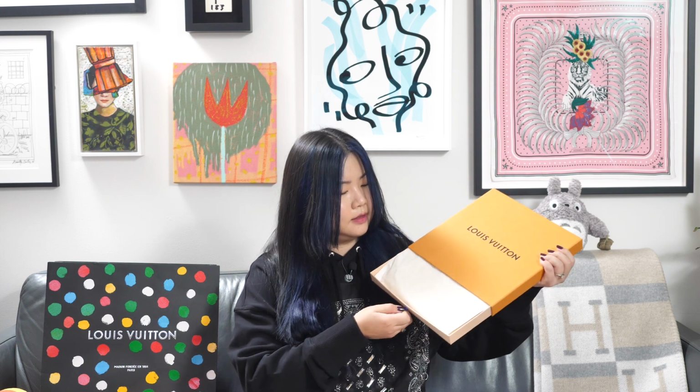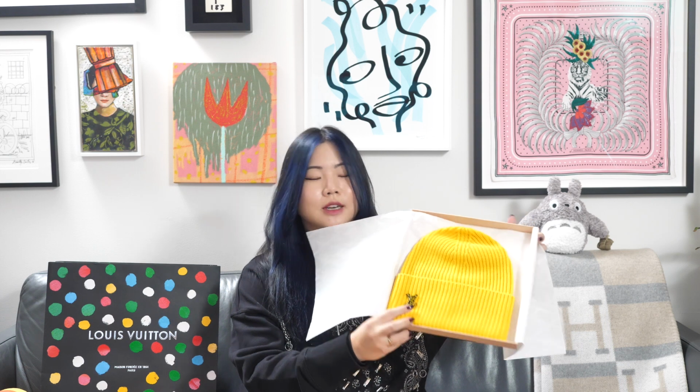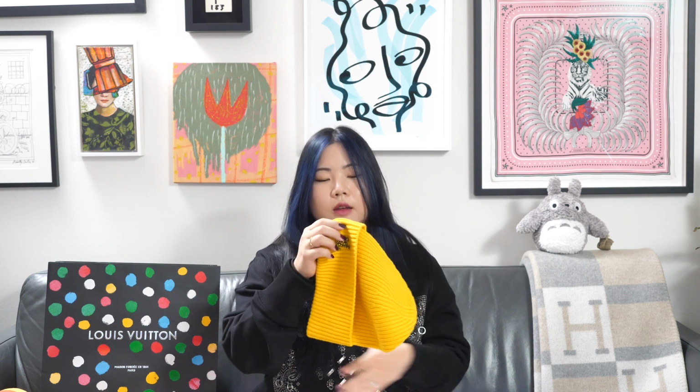I'll start off with the bigger box, because why not? Inside this box, oh, it's wrapped in more paper. One second. We have, ta-da! It's a little yellow hat, and you'll see the LV here has the polka dots on it. So it's black with yellow polka dots. This hat is a Virgil design, basically.